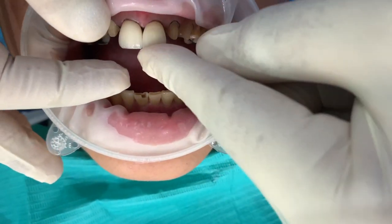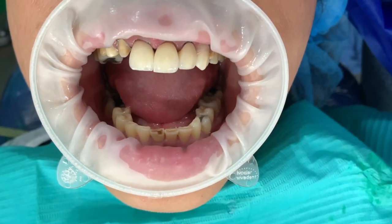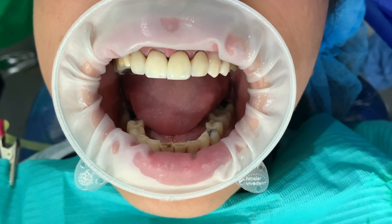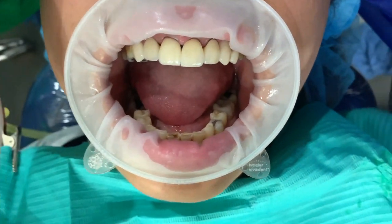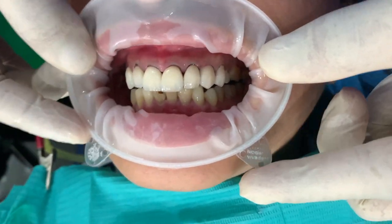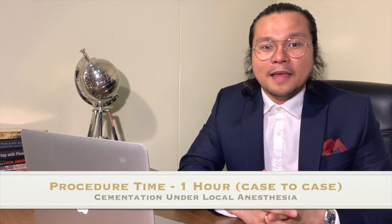One week later, we did a try-in. Okay? So we make sure that we try in everything first. If it fits perfectly, it's not high, there are no undercuts and all, and no cement left from the previous temporaries, and the design is also perfect, that's the time we cement it permanently. Usually the procedure will take at least an hour under local anesthesia. An hour because we have to clean everything after. We make sure that all the debris is removed. It should be flossable.